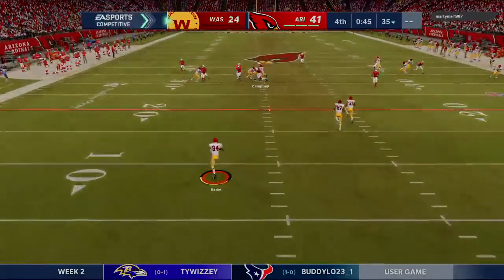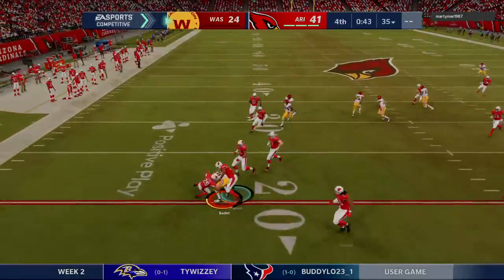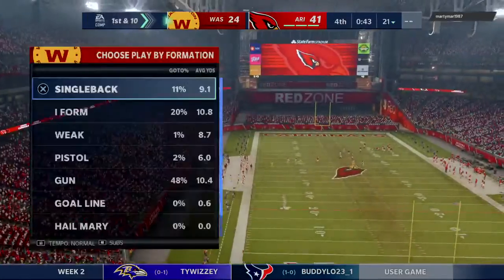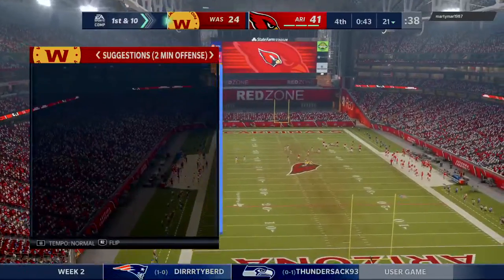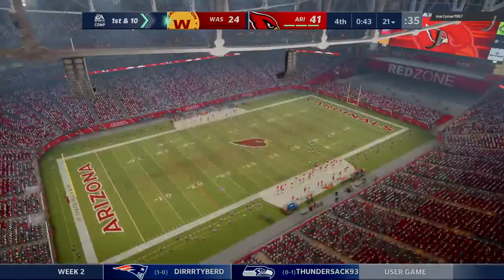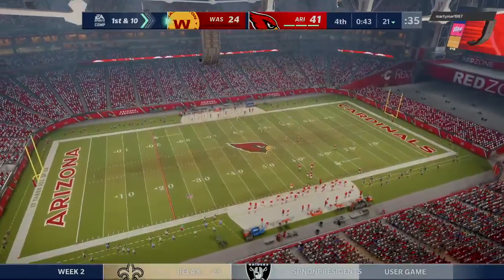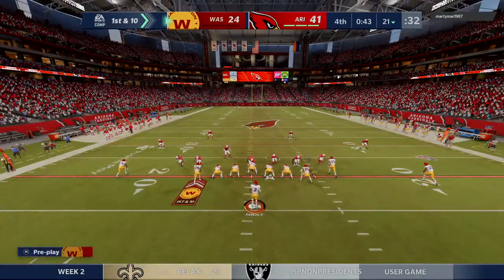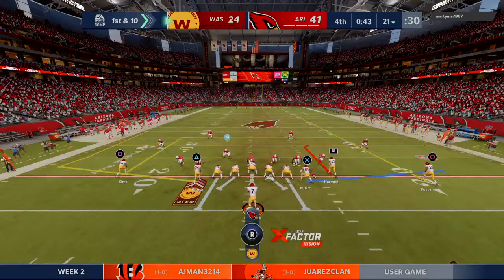That'll be taken about a yard deep. And tackled at the 21-yard line, so a net negative there of 4 yards. Their own 21-yard line. Out there set and ready for this next drive, the Washington offense. They're down big here late.